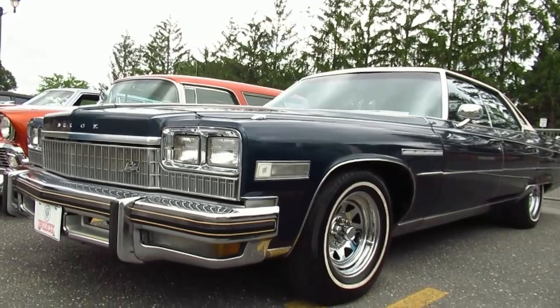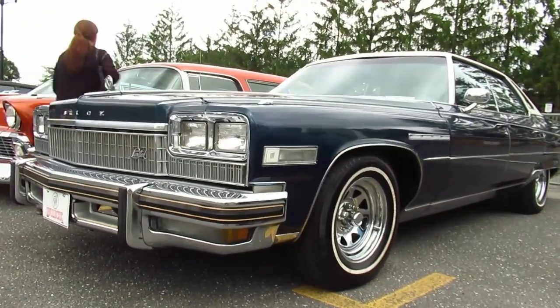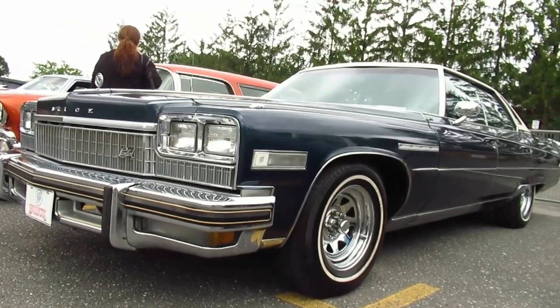We're at their annual show, which hasn't happened in 3 years because of COVID. Look at this awesome 76 or 75? 75, I think. 76 Electra.